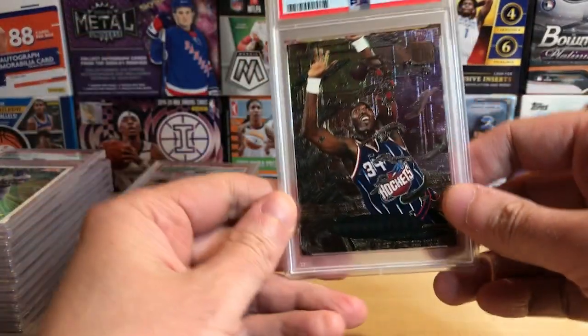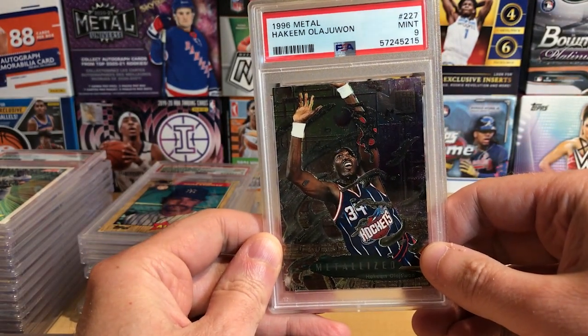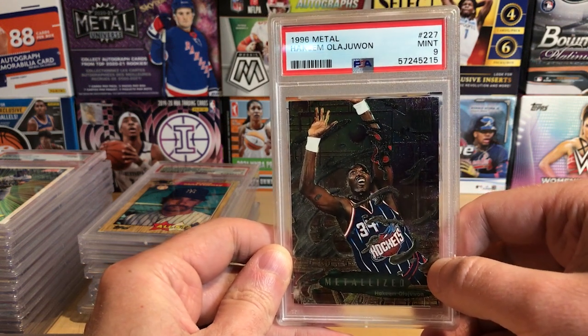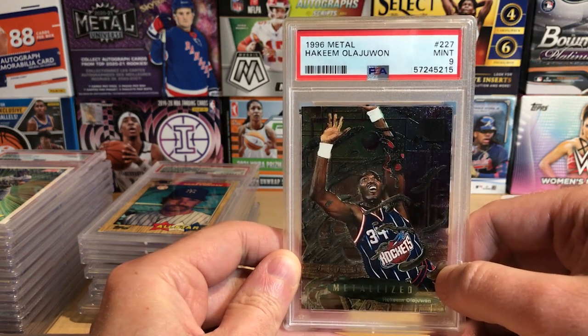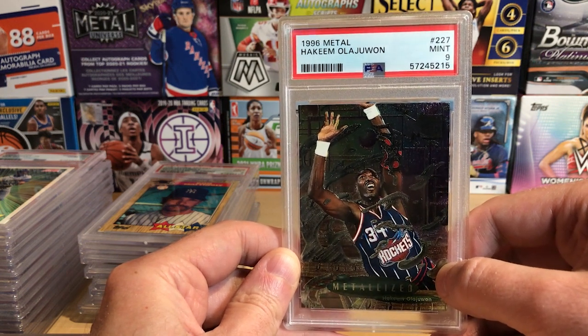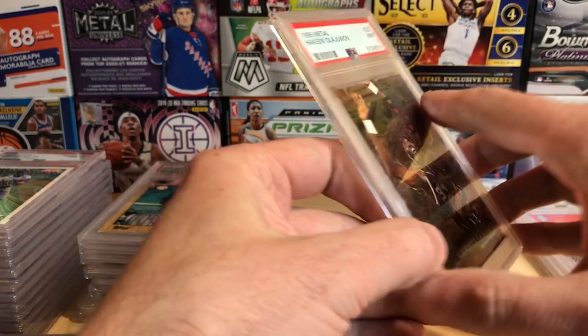This one here, I really like this card a lot. I was disappointed it got a 9, but when I looked it up, it's a pop 2 with none higher. This one I think I pulled out of a value box, and I just really like the metal cards. I really like Olajuwon. This is a card I'm pretty pumped to have, especially knowing now that there are 0 10s and only 2 9s. I think that one's a really cool card to have.